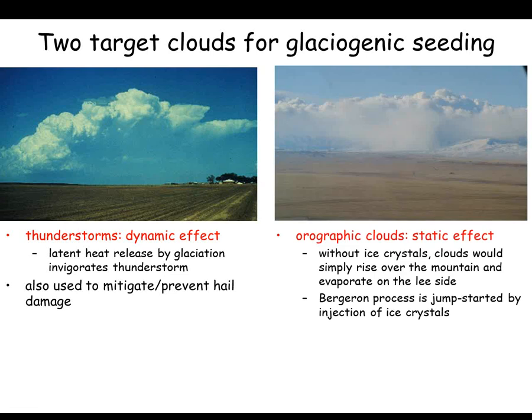The other target clouds in the western US and elsewhere are orographic clouds. Here the static effect is being used. And the idea here is that without ice crystals, the clouds would simply rise over the mountain and then evaporate on the lee side. As for instance, the higher clouds that you see over the mountains and in the lee of mountains, you see these lenticular clouds. Basically, they're liquid on the upwind side, and they may turn into ice on the downwind side at sufficiently high elevation. Anyway, if they're relatively low, they stay liquid even though the temperatures may be below freezing, and they don't produce any precipitation.